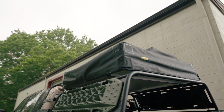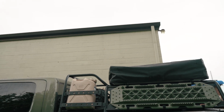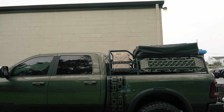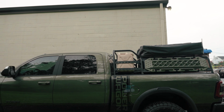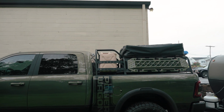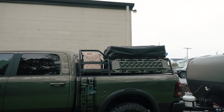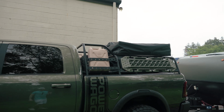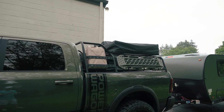And something we took into consideration is that the tent really wouldn't stick up over the roof, so there wasn't going to be a lot of drag with the air going over the truck when you're driving it down the road. So it's not going to be flopping all around, not going to be creating a lot of drag, killing your gas mileage. Not that you're going to get fantastic gas mileage in a Power Wagon, but everything helps.